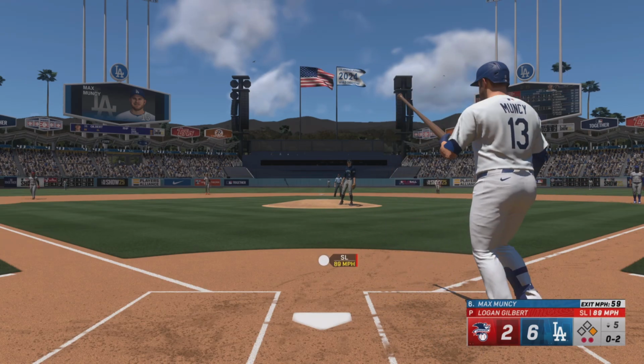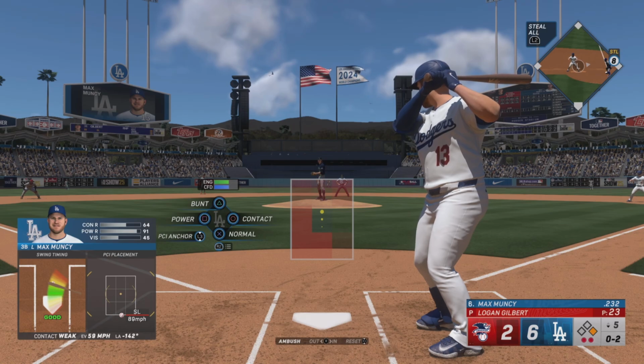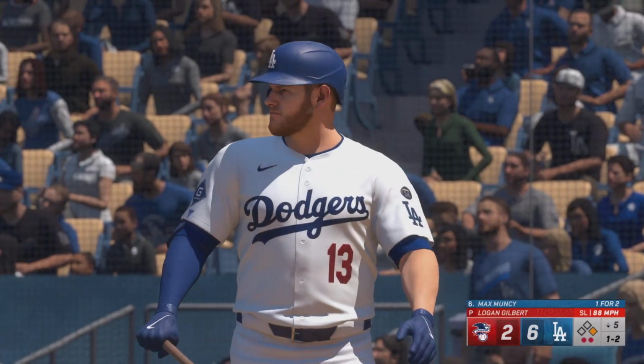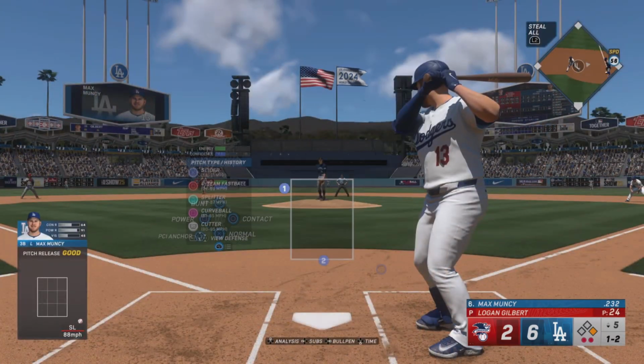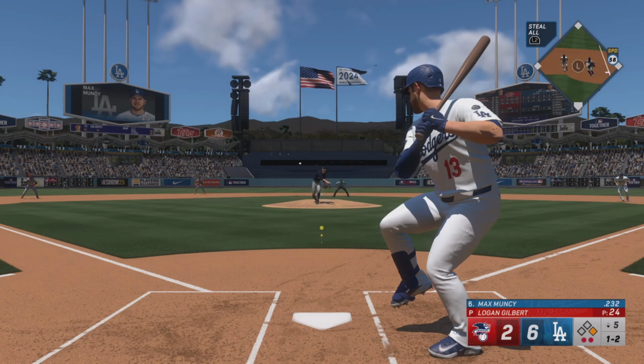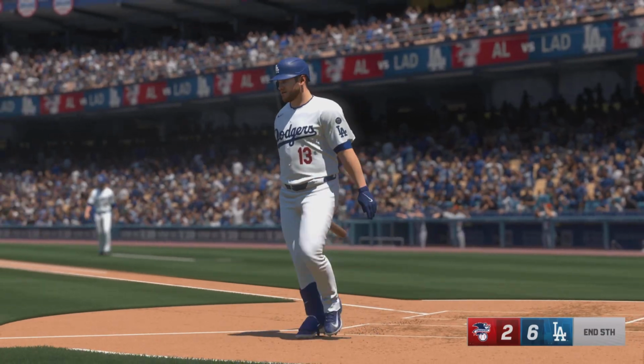Next offering is fouled back. Smith leads off first with two down in the inning. That one almost got him. See if you can go upstairs a little bit. Make sure you miss up and out of the zone since you're heading to count 1-2. Don't miss in the zone because that's where you can get hurt. And down on strikes he goes. Inning over. So no runs here.